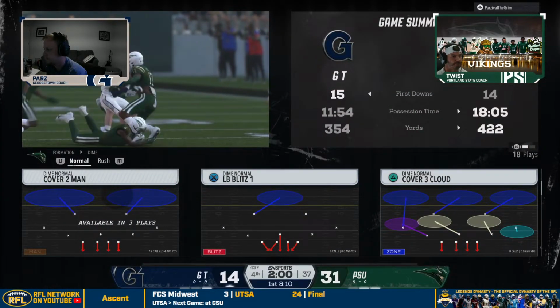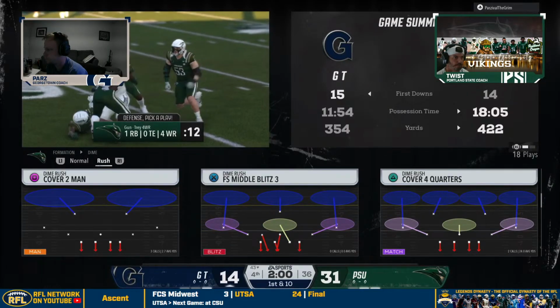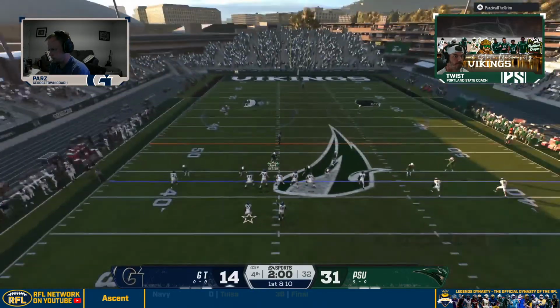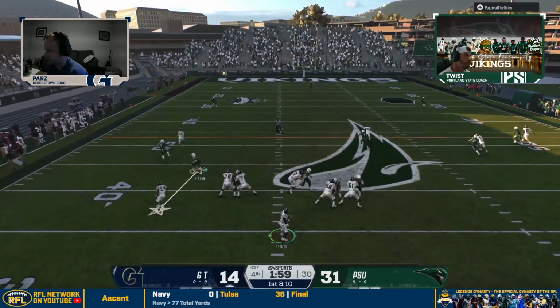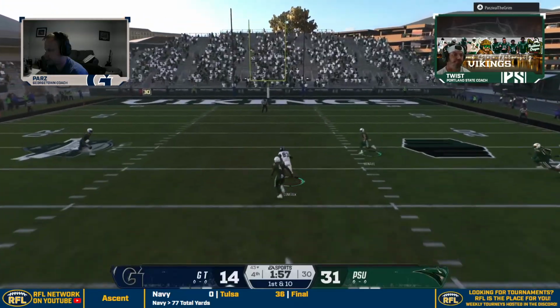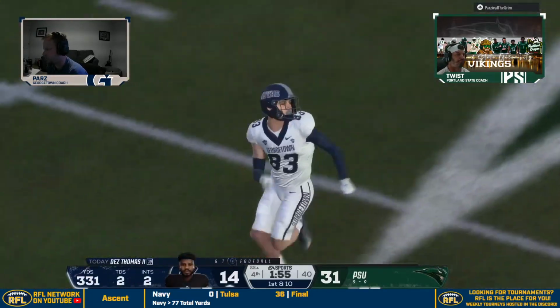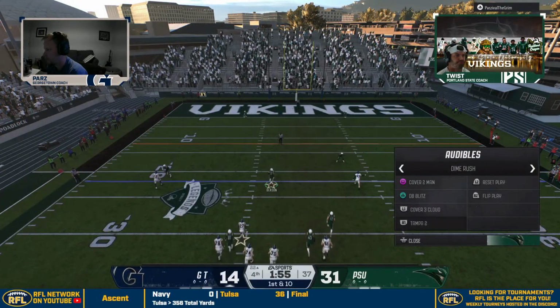1st and 10 for Georgetown. Thomas back to pass. Throws. Has a man by the defense. Is caught to the 25. Up to the 22-yard line. Georgetown still moving the ball down the field. It's 1st down.